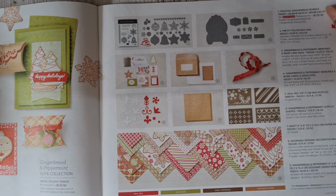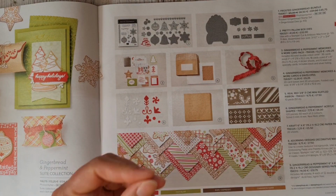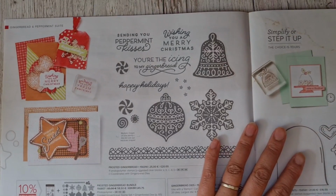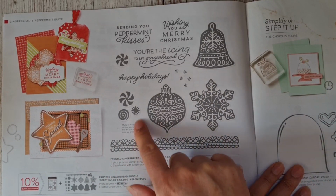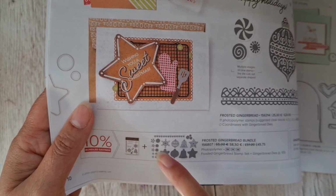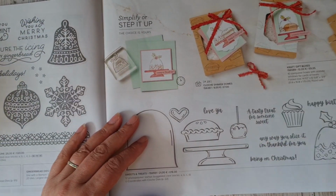Now when I say craft, I mean K-R-A-F-T, not C-R-A-F-T. It's a term for that type of cardstock, which is that natural, you know, unbleached kind of look, and I love it personally. I'm so glad that Stampin' Up! brought it back again. There is a fun stamp set featuring bells, snowflake and bauble, and a really nice lacy pattern there with some sort of sweetie inspired images, and of course some dies to match that will cut out these images, and also a lacy effect as well. So there's lots of things in there that could probably keep you going for the whole Christmas season.